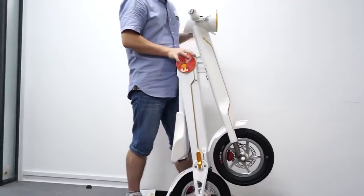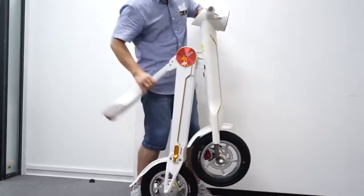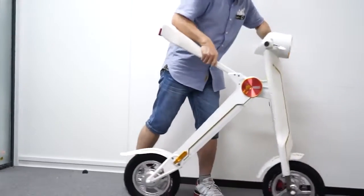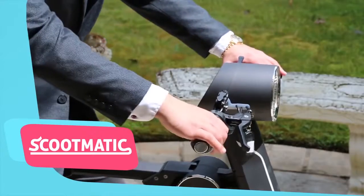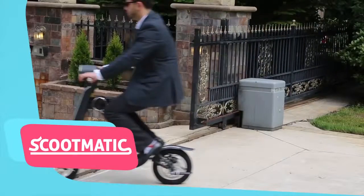With a weight of 37 pounds when folded, it's 4 feet long, 22 inches high, and 10 inches wide. You can fold it in 1 second. Scootmatic has a leather seat, a remote control, and a Bluetooth speaker.